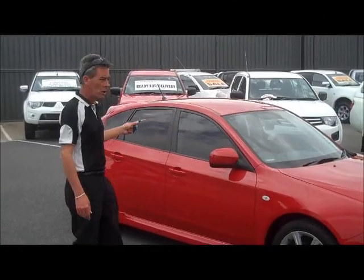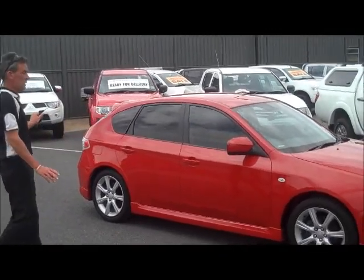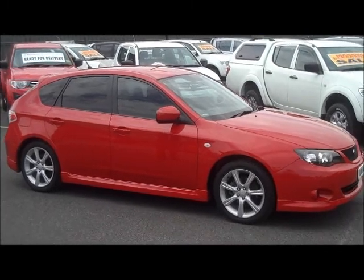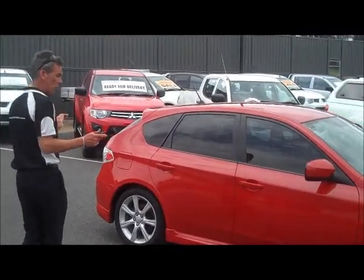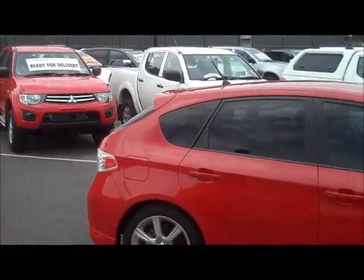So just to summarise everything, I hope this helps you get an idea of the quality of the car. You look at this car standing back, really sporty looking car, 110 kilowatts, really good fuel economy. The complete package, well maintained, well presented, just a beautiful little economical automatic motor car.